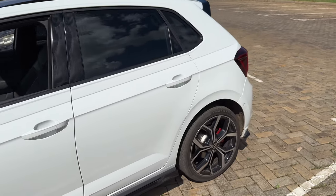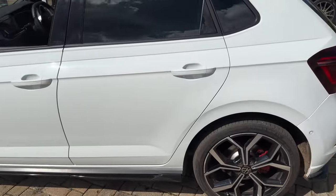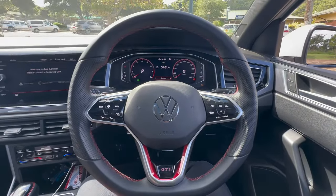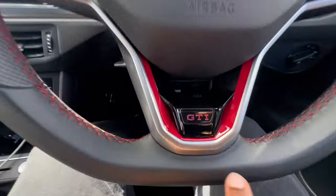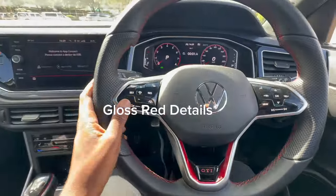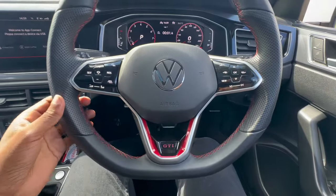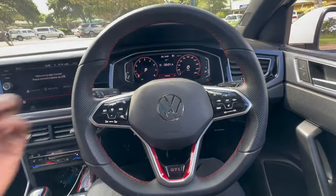So right guys, let me now just take you through the interior, and then we're gonna go for a little bit of a drive. All right guys, we're now inside the 2022 Polo GTI. As you can see, this is the front steering wheel. It's flat bottom, and of course it's got the GTI badging right there with the registration. And of course it's Nappa leather. It's quite brand new still, it's got that new car smell.